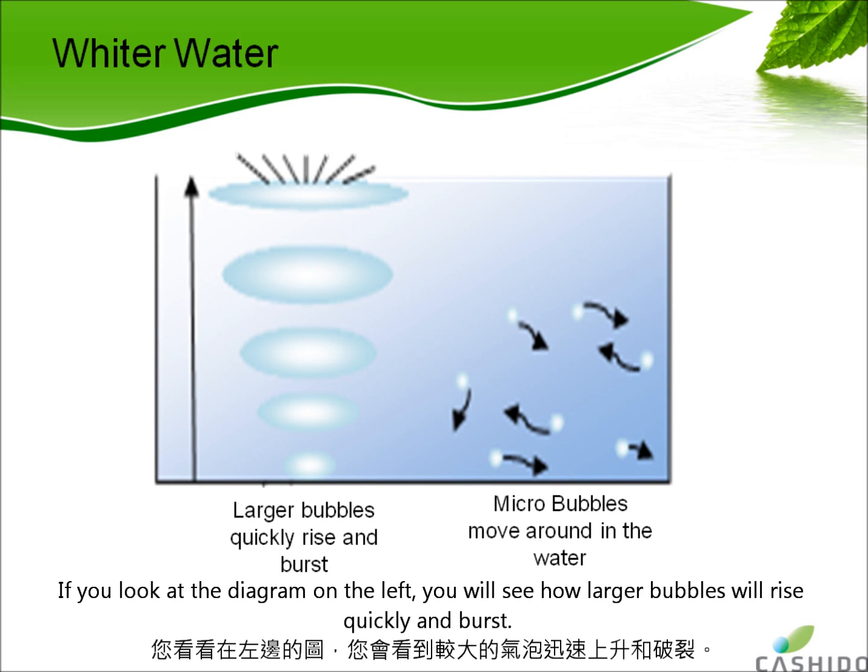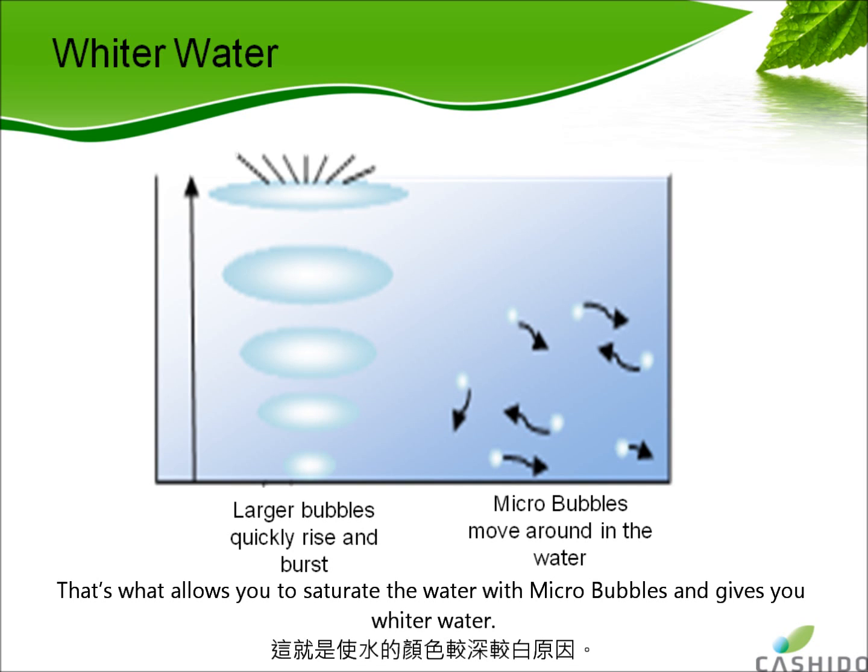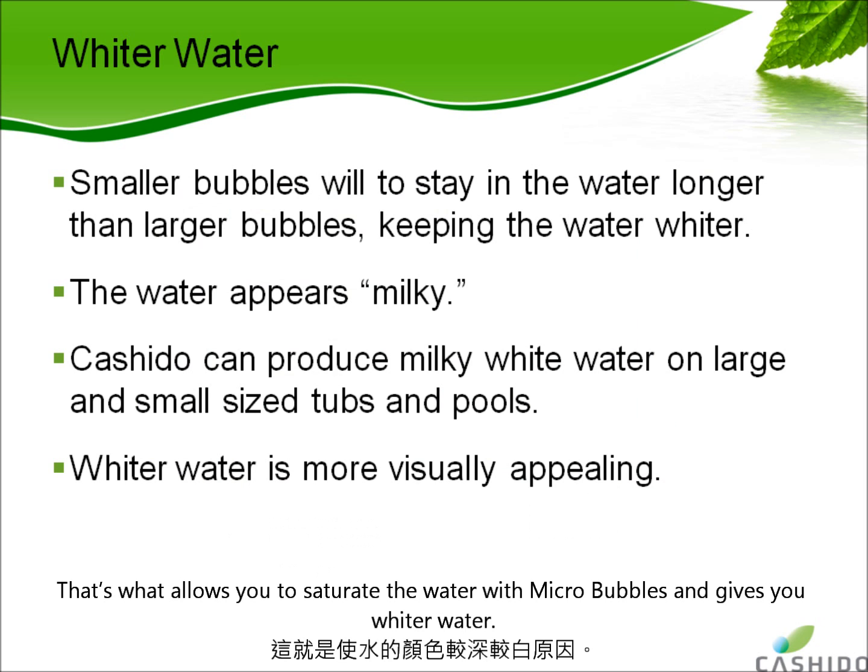Now, if you look at the diagram on the left, you'll see how large bubbles will quickly rise through the air and burst. Whereas the micro bubbles on the right, the smaller bubbles, will stay in the water longer. They'll move around, and that's what allows you to saturate the water with micro bubbles completely, and that's what gives you whiter water.